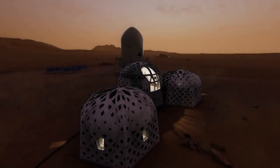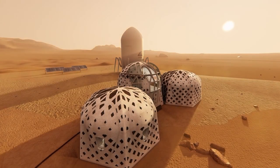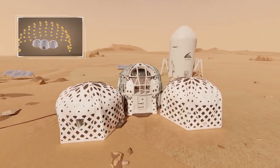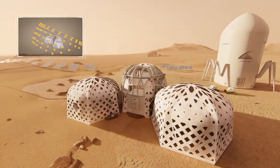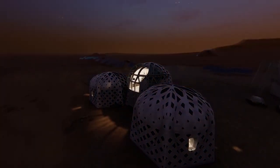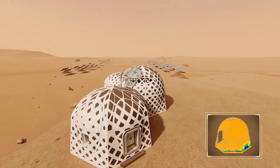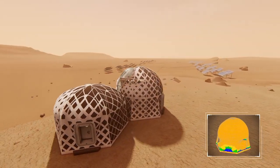To mitigate cracking, the outer surface of the habitat includes a solar-oriented HDPE shading system that shields portions of the concrete shell that are exposed to the longest duration of direct sunlight, significantly reducing the magnitude of thermal stress while minimizing material use.